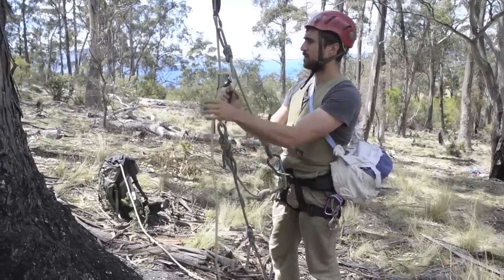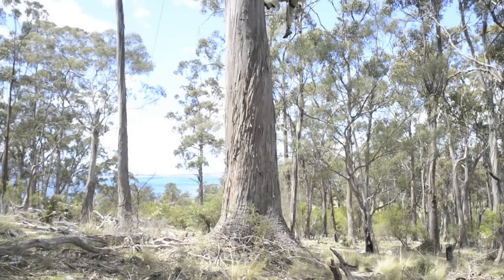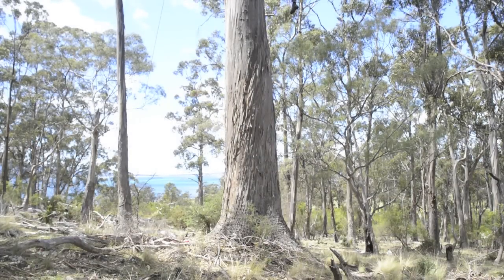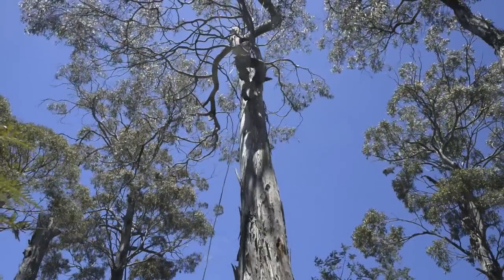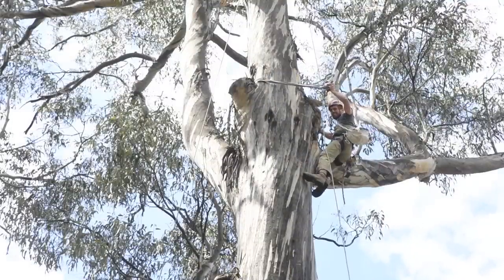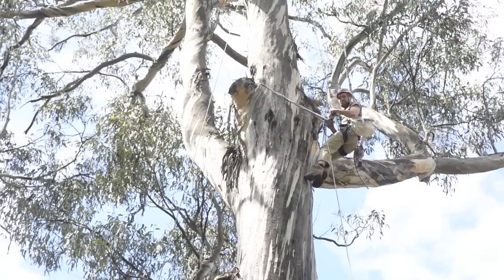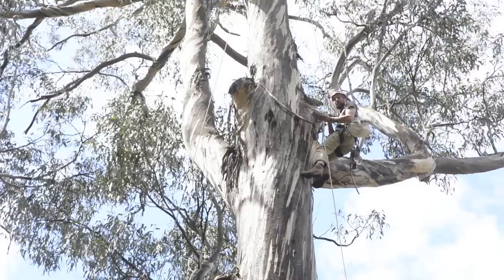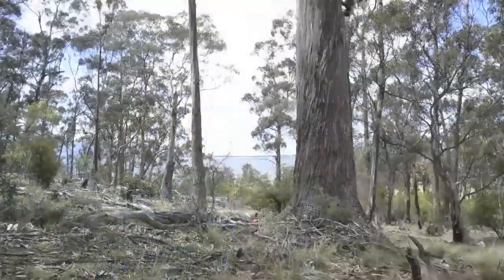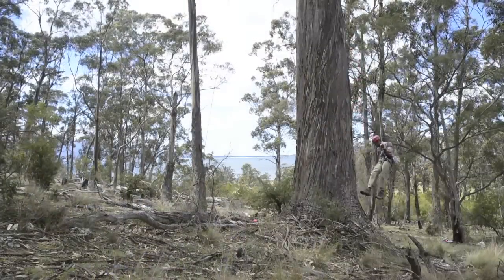He's part of a team that has been researching swift parrots for the past 7 years. Part of his research involved monitoring of nest success using motion detecting cameras. The nestlings are dead. What from? Well, camera trap will tell us in a second. They'll probably be sugar gliders.